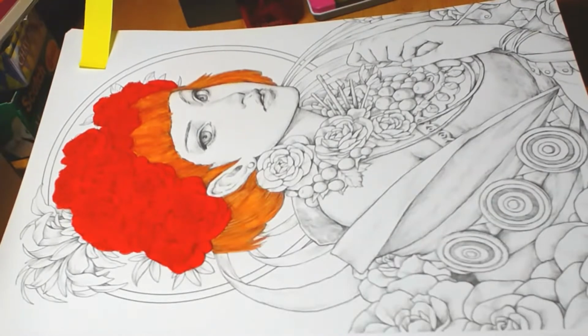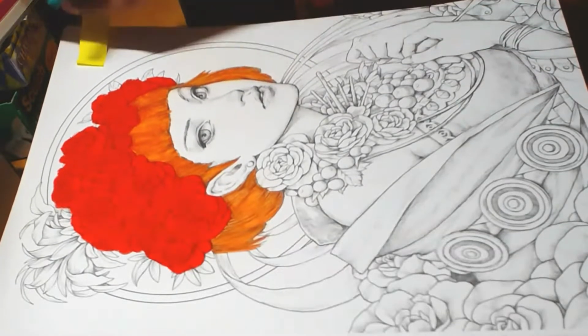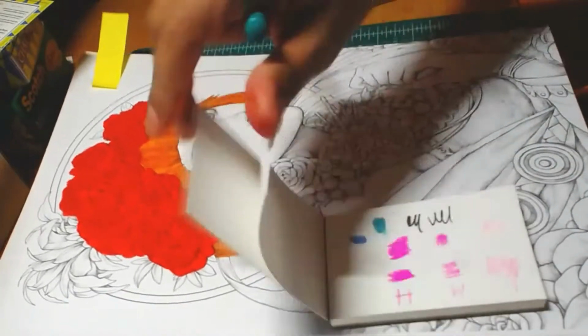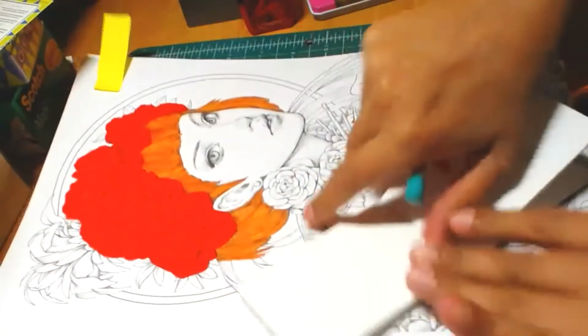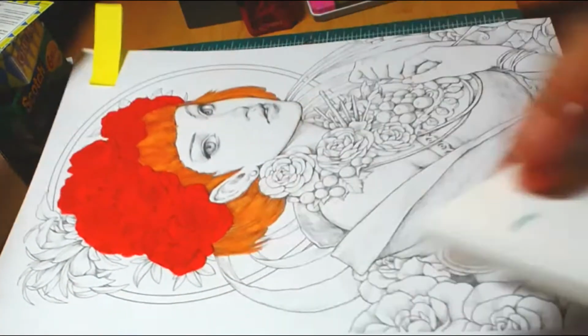So, WIPs mean work in progress. My challenge this year is to finish all the books. What is this one? Hold on. This is one of my colors. Yeah, that works.